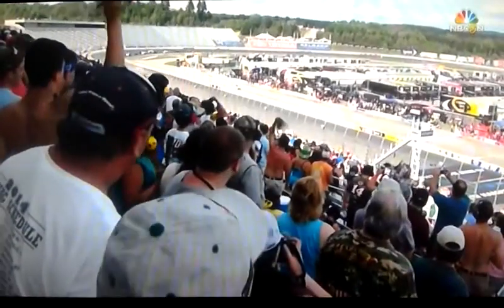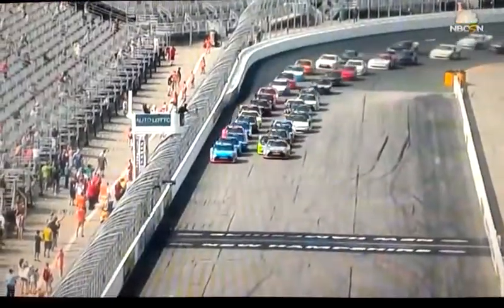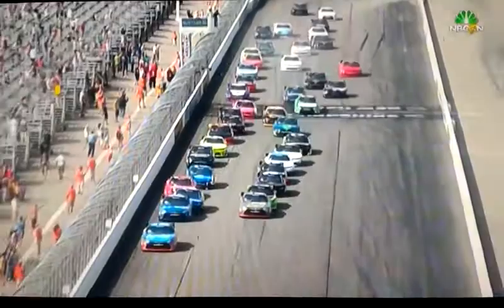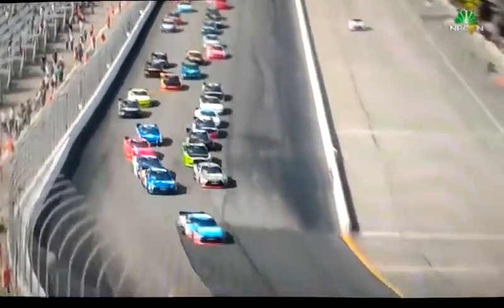Degrees in the turns. We're about to see who manages turn one the best. Kyle Busch, Eric Jones, green flag in the air. We're racing in New England. A great start by Kyle Busch.